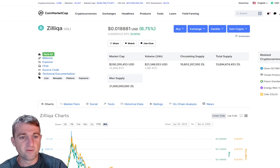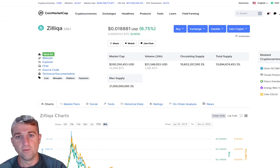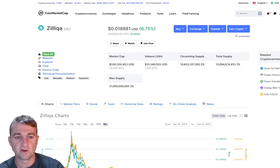Staking got launched last month. It came onto the scene with a 44% APY, but as more people are locking it up, then obviously the staking is going to come down. But still, we are getting around 23% in staking rewards. What is also that amount there at 10.6 billion will increase to 13.8 over time.